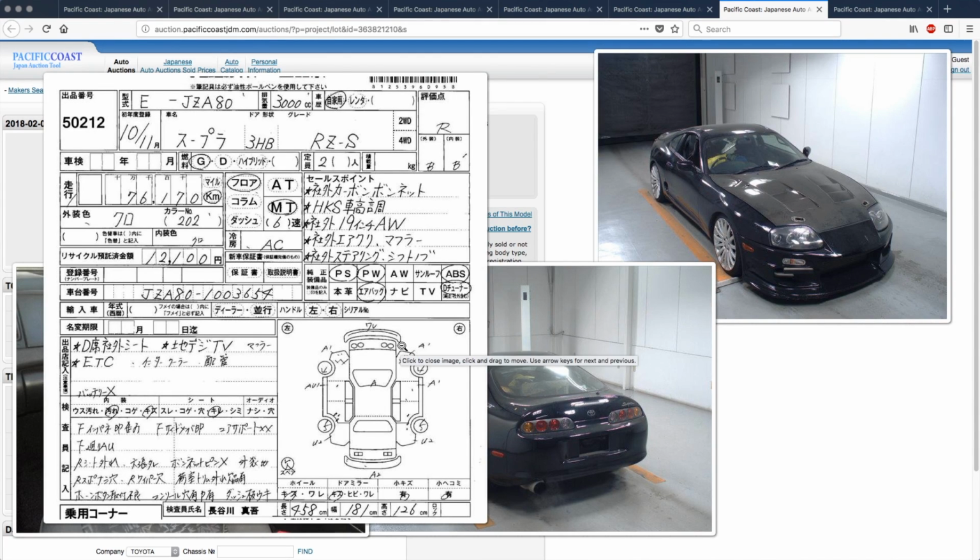Battery needs to be replaced. Front inner panel has accident damage that has been repaired. Front side member, same thing. Core support replaced. Underside scratch and dent. Rear seat ripped. Headliner ripped. Hood damper needs to be replaced. I didn't know these cars had a hood damper. Maybe.